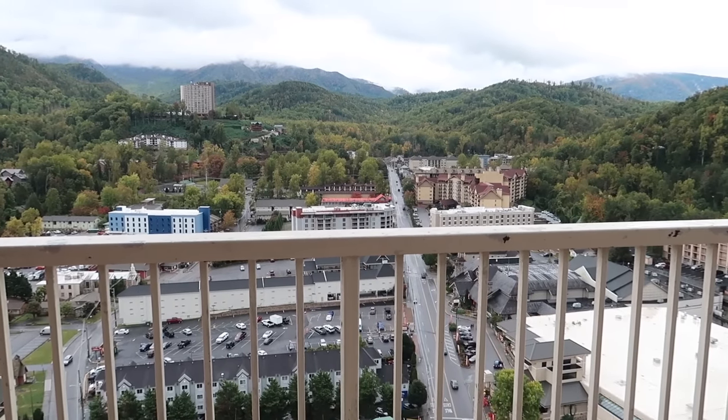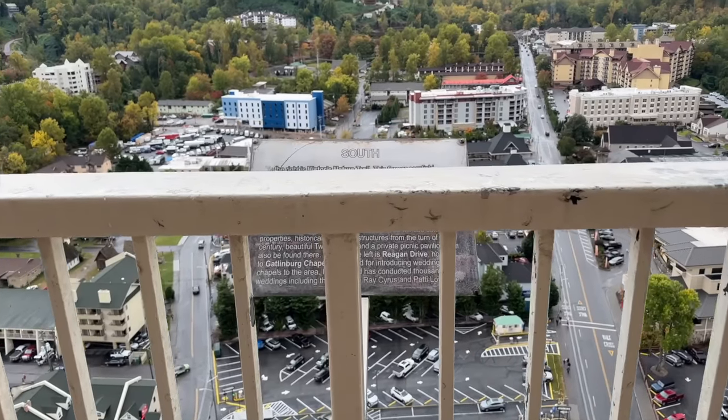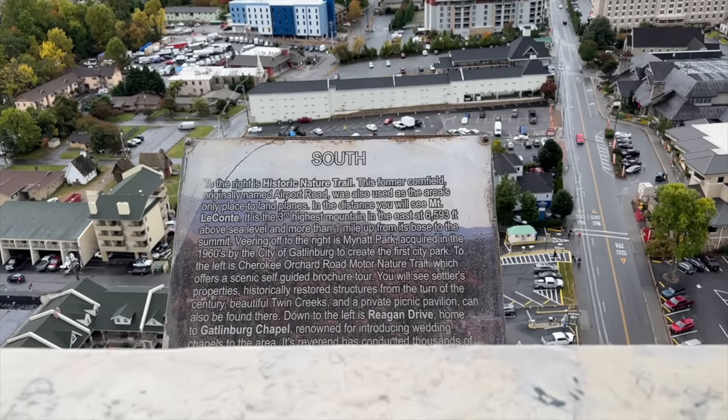Our hotel. I see a bunch of hotels. One of those is ours. Right. Oh yeah, I see it. That's neat. So there are signs in each direction letting you know this is south. I'm so scared to even get close to the edge.